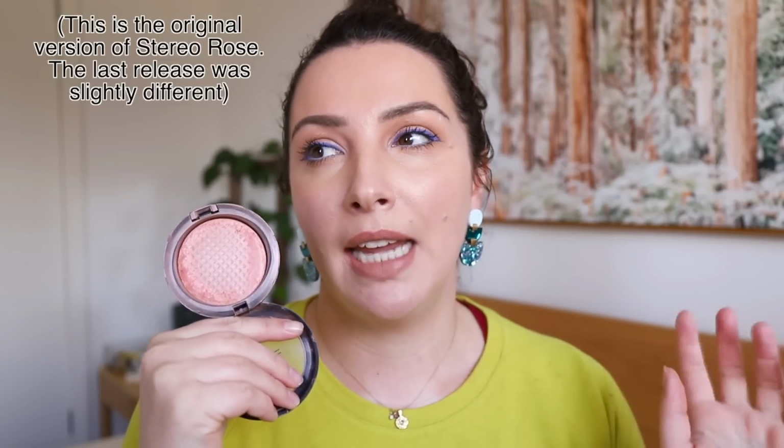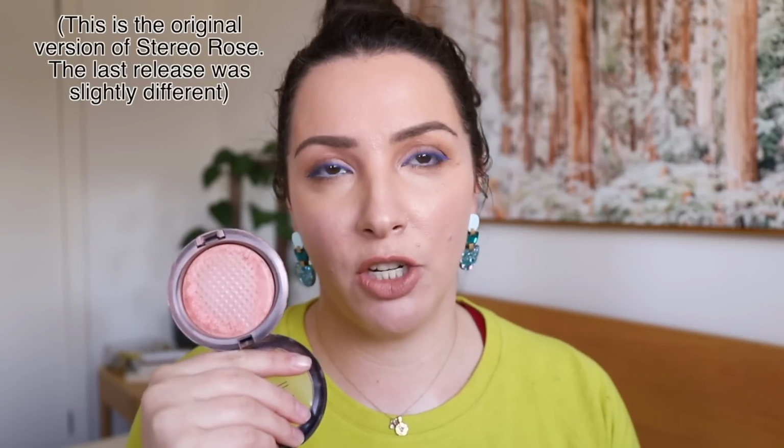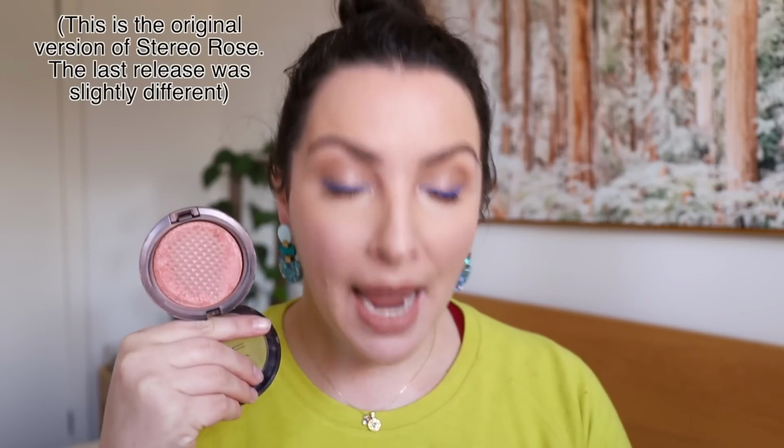Their Mineralized Skin Finish formula is like a highlighter formula, so this is not a blush, and it came out years and years and years ago. It came out a few times, in a few different collections, but they're all limited edition. The reason I decided to pan this last year was because it was getting old, and when I first got this, I was using it wrong. I was using it as a highlighter and just putting it on the tops of my cheeks and it was looking a little bit funny.